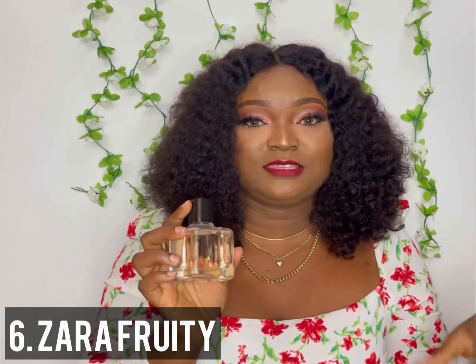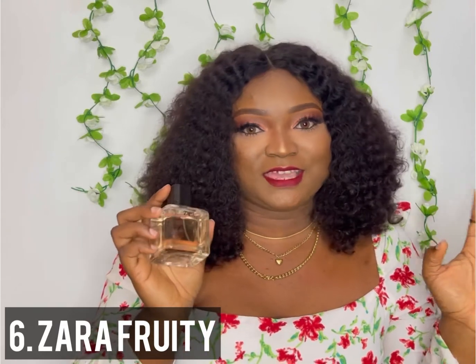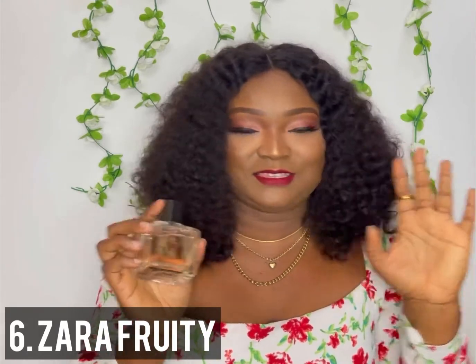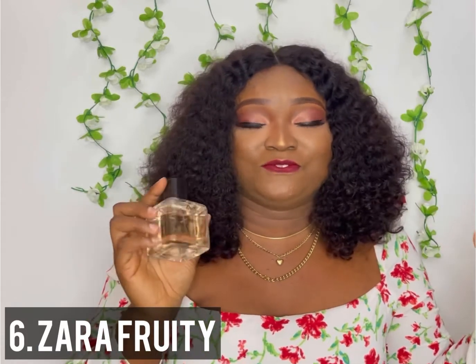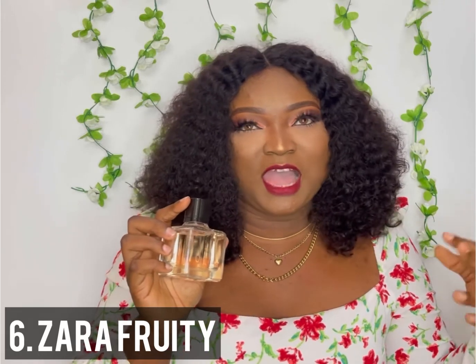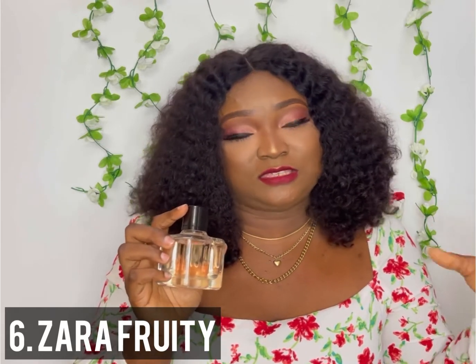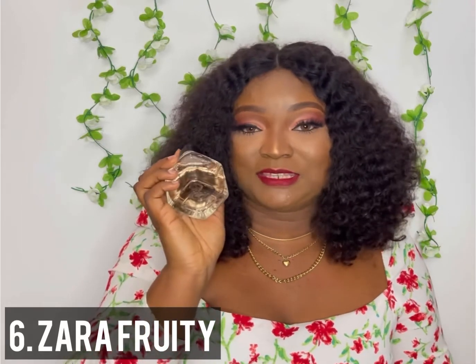There's a little Zara signature in it. I like it. Just a very bright, fruity scent, just like the name says it. The name says it all, so I don't need to explain any further. But I love this fragrance. I love the fact that it projects well into the room, and the longevity is average. So I think I like it. So that's number six, Zara Fruity.